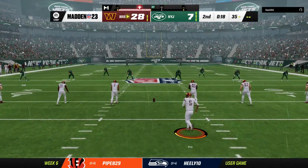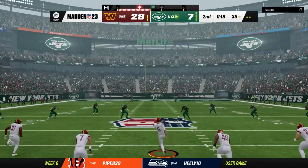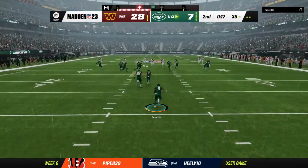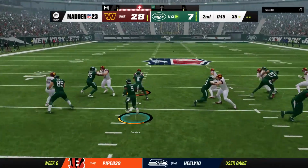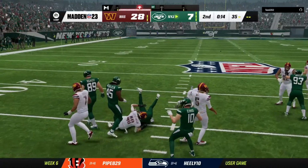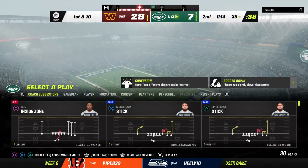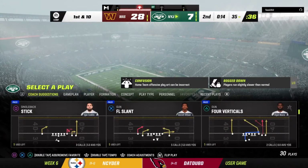So not much time to speak of remaining in this first half as the kick's away. Takes it at the 7. Oh, a good-looking return set up here. And good starting field position. He'll get this one all the way up to about the 35-yard line.